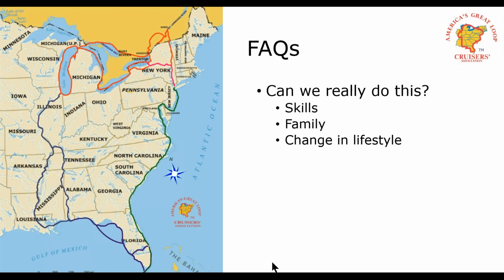Another apprehension sometimes is the thought of leaving family and friends behind. A lot of loopers have children and grandchildren and weddings and graduations and all kinds of family events happening, and they hesitate to leave that family behind. One of the really great things about the Great Loop Route is that if you look at the map there, you're never very far from land, which means you're never very far from access to a rental car or to an airport. So trips home are quite possible and usually not real costly either. So that gives some people a comfort level that they won't be missing those family events that are important to them.